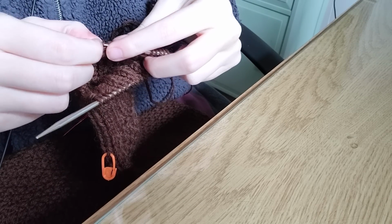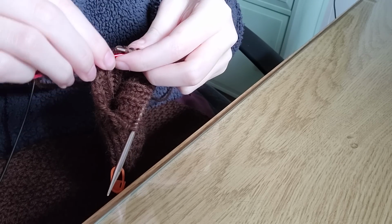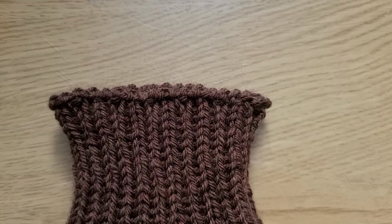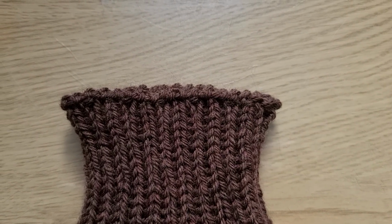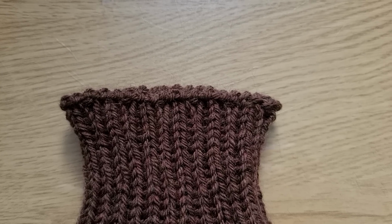Even though you can see me sometimes struggle a little bit to get my needle in, that's fine. So I'll put a link of that video below if you're interested. And then here's what it looks like once it's finished. So I'm not a huge fan of this so far. It seems really wide compared to the cuff that is pulling in, but we'll see what it looks like when it blocks out, hopefully.